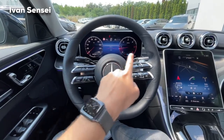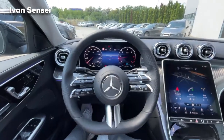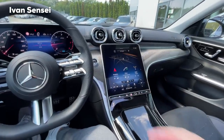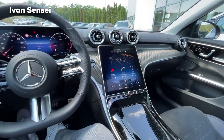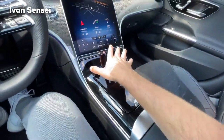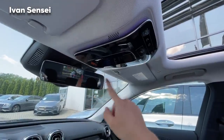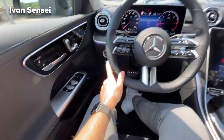So you can see the display, a 12.3 inch screen. Same size in the E-Class, but here it's individual, and also we have an individual portrait screen for the central display. And you can see this curved middle tunnel. Also the air vents have a new design, as well as this new central panel. Also this part for the panoramic roof is from the S-Class. So this is really like a small S-Class, a baby S-Class, really modern looking.